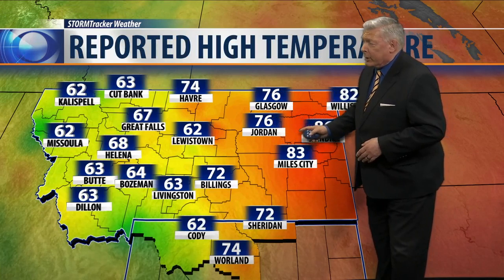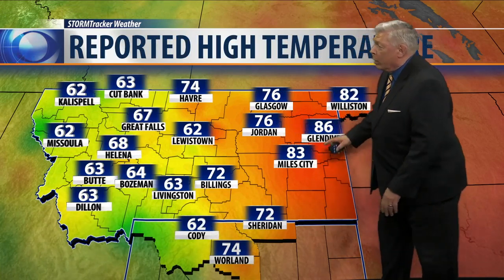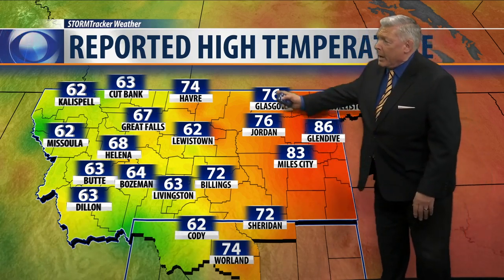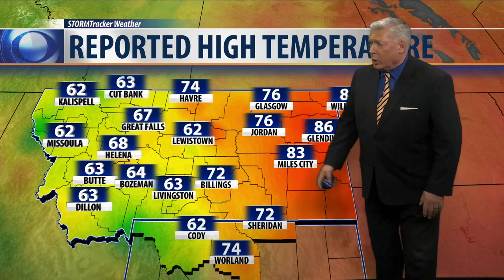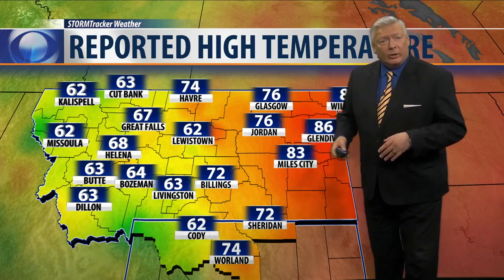But look at our reported highs for the day. These guys were pretty warm today. We actually got into the 80s over at Glendive and Miles City, 83, 86 over Glendive. Williston, North Dakota, they were at 82 today. Back here at Glasgow, 76. Same thing at Jordan. Of course, Billings, we're very comfortable, 72 degrees. I like to call that room temperature. Same thing at Sheridan. Out in the west, they're a little cooler because they had a cold front move through earlier in the day, and they only got up into the 60s.